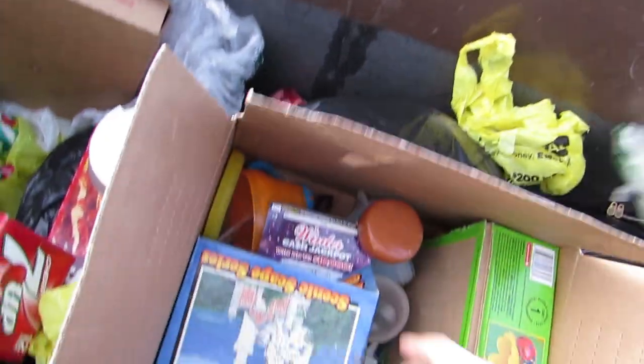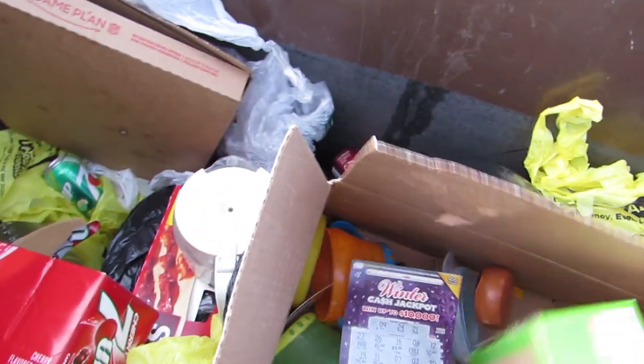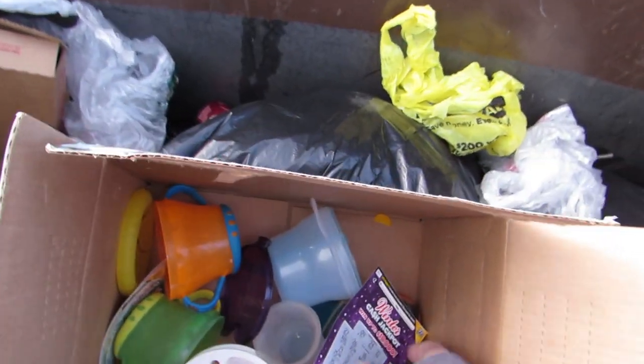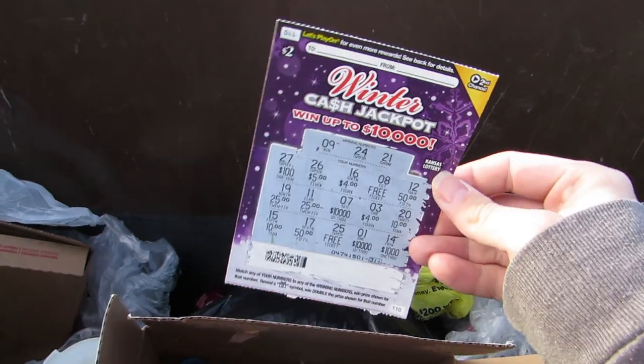And we got a box full of stuff here. All right, we got a... What is this? Is this a puzzle? That's a puzzle, everyone. I doubt it's all there. Usually the pieces are missing and no fun. Look at that. That's a butterfly puzzle. I mean, a ladybug.